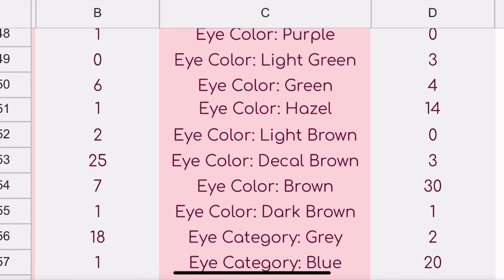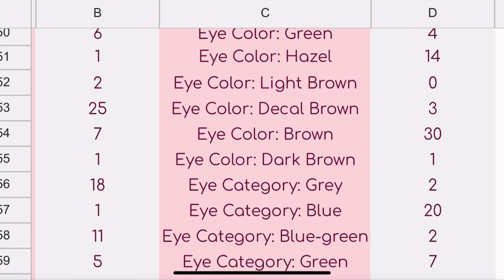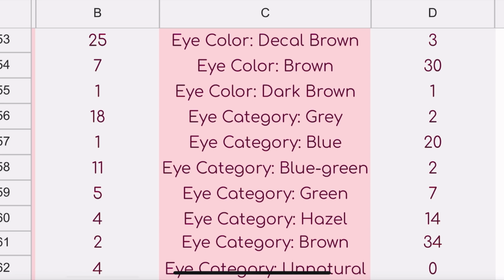So brown, we have 30. Again, that's either regular brown or dark or light brown. Same with blue, I will have to come back and fix this, but like I said, I care the least about the eye color, but I love this. This is really, really cool. I'm a big fan of blue eyes. I love bright blue eyes, which is what I have. I think it might just be because it's easier for me to see, so that could also play a factor. I'm also a big fan of super bright green eyes, like the ones Roxy has. If you don't know who that is, she's one of my custom girls.